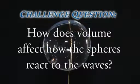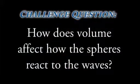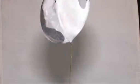Okay, enough of that. And let's get back to doing some science. Oh man, it swallowed up. How am I going to get those out?